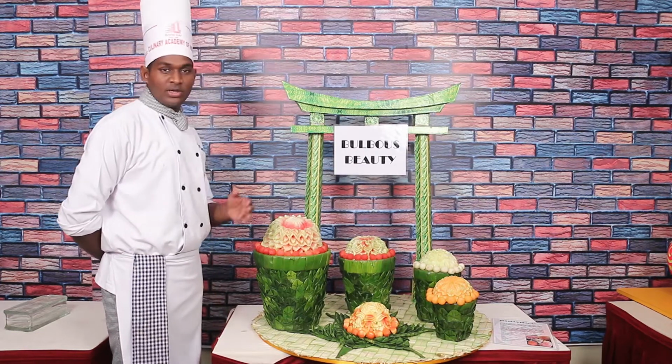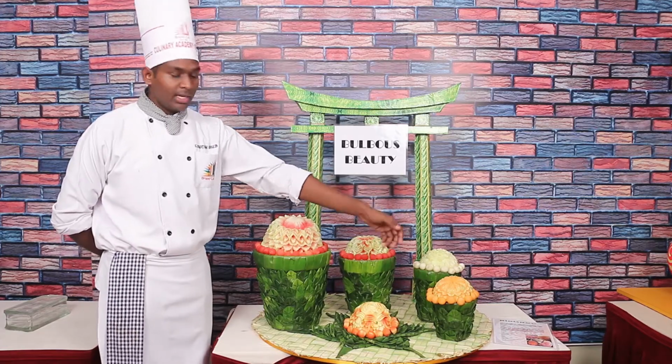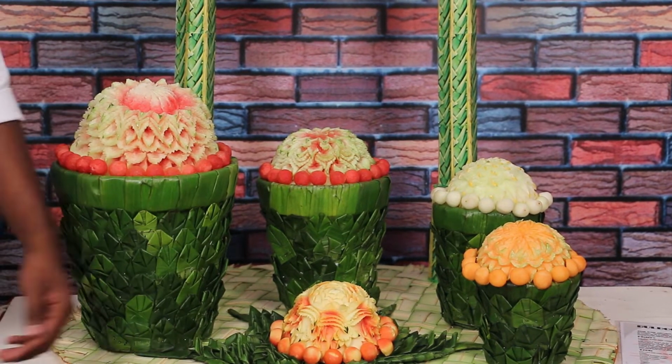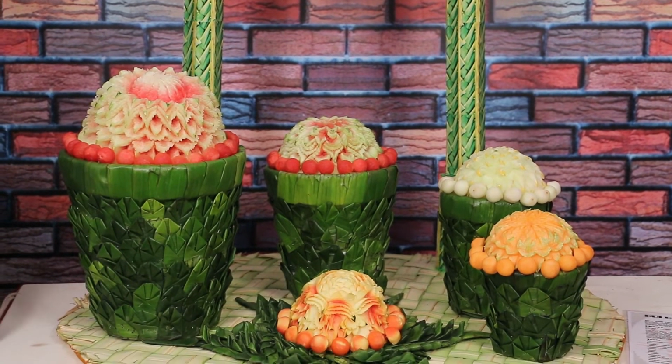So this is the final display of my prop. We have used watermelons, honeydew, green honeydew and a papaya, and I have carved them in the Thai fruit carving style, with intricate and delicate patterns on them.